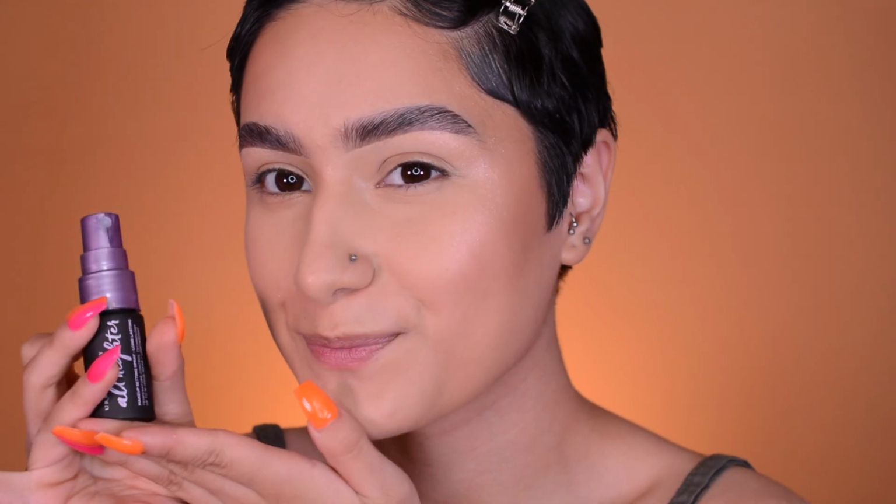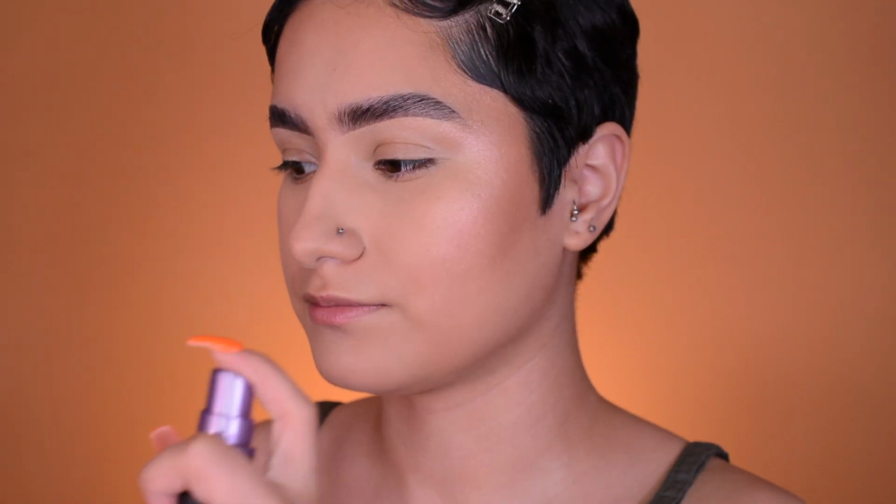Very last setting spray that I use, I have this teeny tiny one, the Urban Decay All Nighter setting spray. I had used this way back when I first started doing makeup, and then I just kind of fell off. But then I remembered how much I love this and how much it really does make my makeup last. With this one, the only thing is I like to do a few little test sprays, because sometimes it does like camel spit at you.